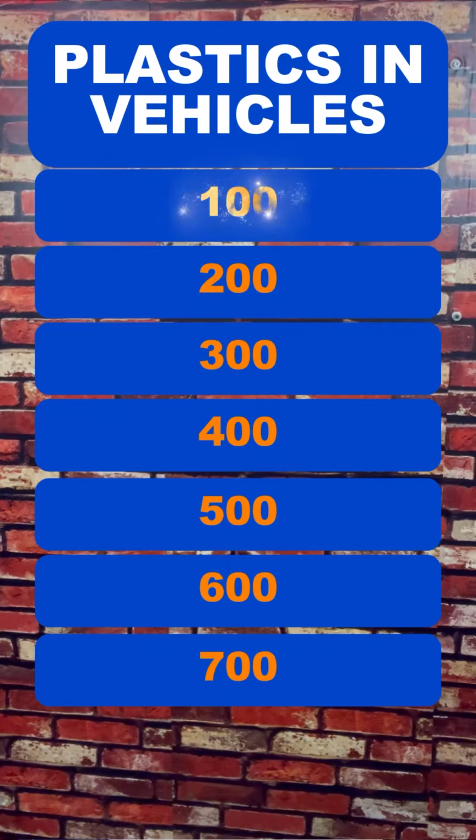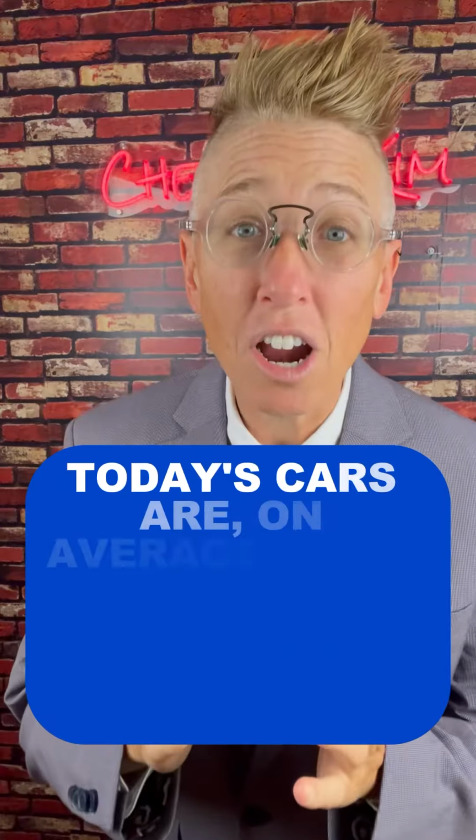Okay, plastics for 100. Today's cars are, on average, made up of this percent of plastic by volume. What is 50%? Correct! Plastic for 200. This is the primary benefit of using plastic materials in car manufacturing. What is to improve fuel efficiency?